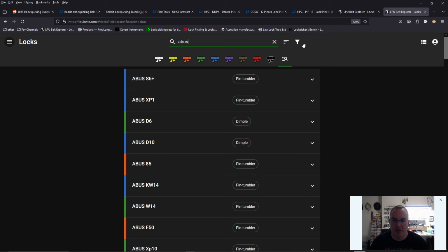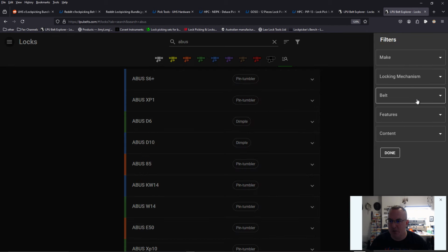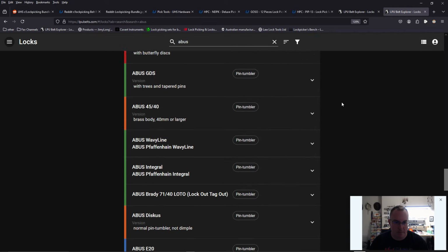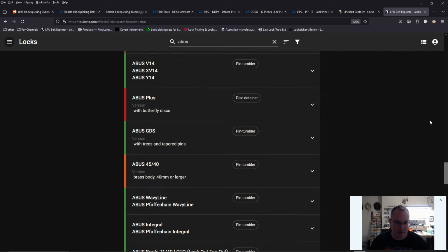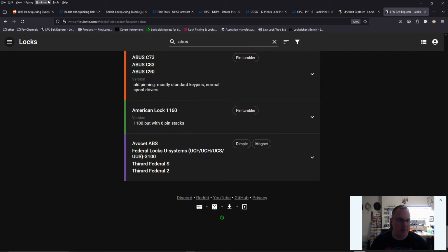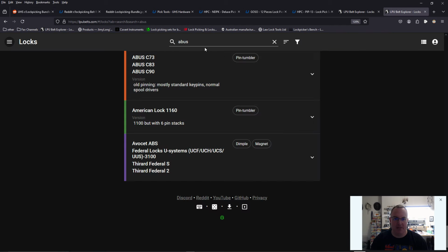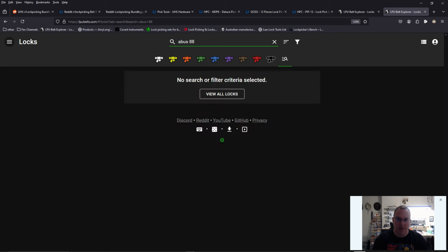And let's go to the filter here. Oh man, there's going to be a lot that pull up there for the Abus brown and purple. But I don't remember what it is. Let's see what he says. So the Abus 88. So let's go to the Abus 88. So not only are there no... I'm going to have to figure this out.